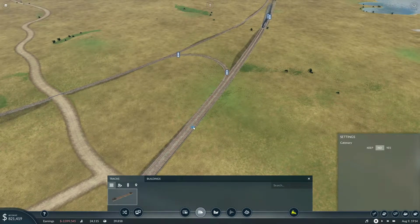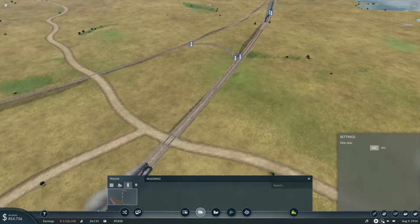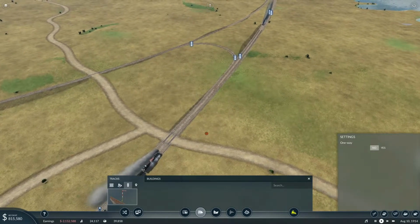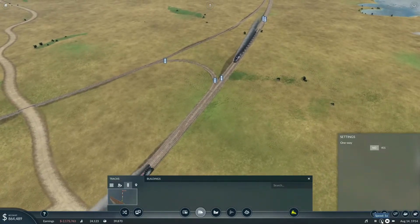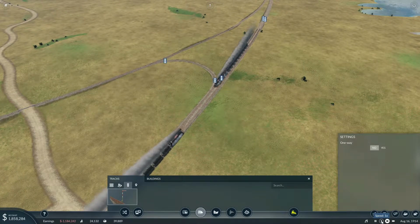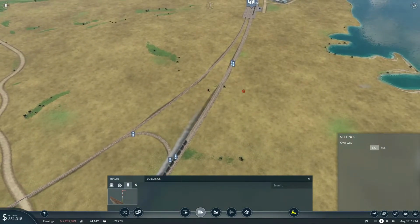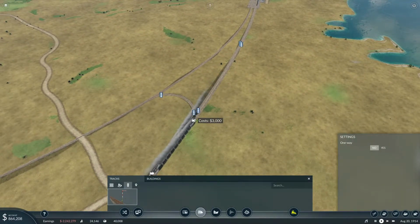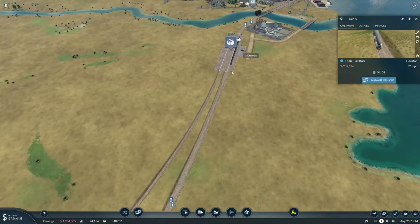Okay, let's try this again. It's probably because there isn't one of these here. Now, in theory, he should cross over and join this track. Because if not, I have no idea where he's going. He's not going to do that. Where are you going? The funny thing is, I don't even understand where the AI is taking him.